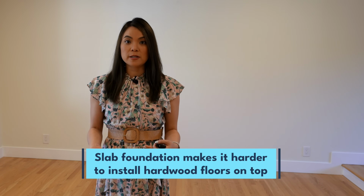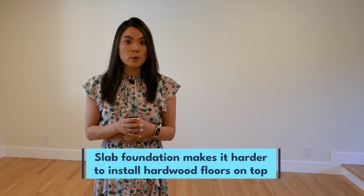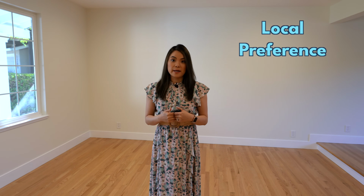Also, in terms of the build of your home, if your home is built on slab foundation, it's harder to install hardwood floors on top, so you may have to settle for laminate or vinyl. Even though hardwood floors are so popular in California, it's not the case everywhere else. I heard in Texas, for example, they actually put tiles throughout the house because of the rainy and stormy weather there. So it's very important for you to understand what's in demand in your area.